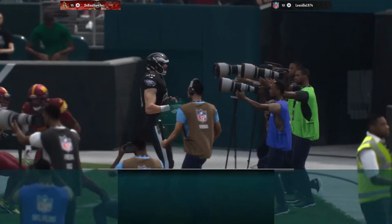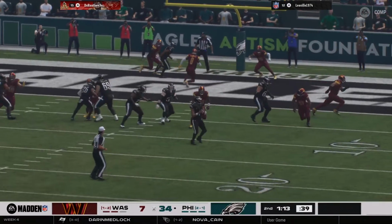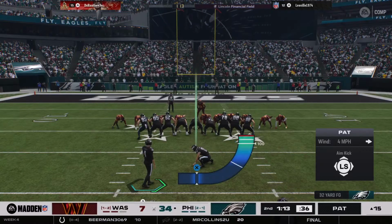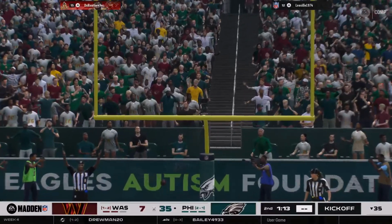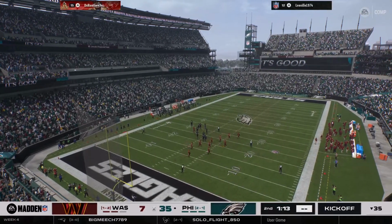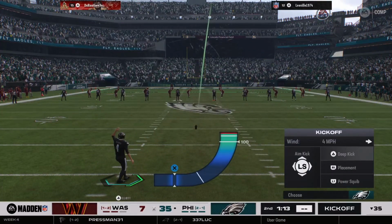He's got it. Touchdown, Philadelphia. The Eagles boat racing them to the halftime locker room. Dallas Goedert the touchdown, his 2nd scoring catch of the game. Extra point up and good by Elliott. And the Eagles grow their lead yet again. Commanders 7.